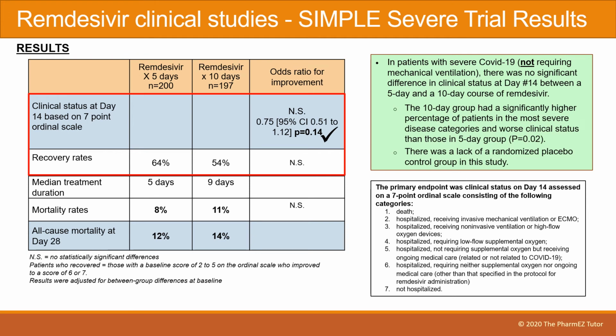The 10-day group had a significantly higher percentage of patients in the more severe disease categories and worse clinical status than those in the 5-day group. There was also a lack of randomized placebo control in this study, both of which may have skewed the results, since results were adjusted for between-group differences at baseline. The all-cause mortality at day 28 was between 12 and 14%, which was similar to the ACTT-1 trial.